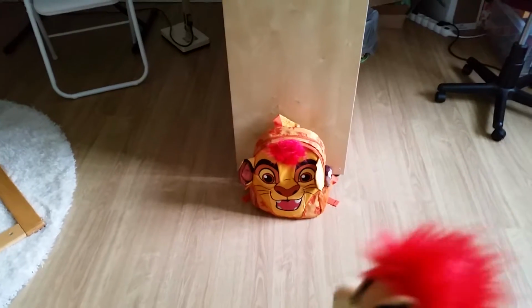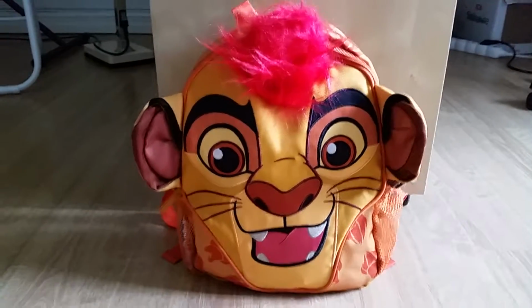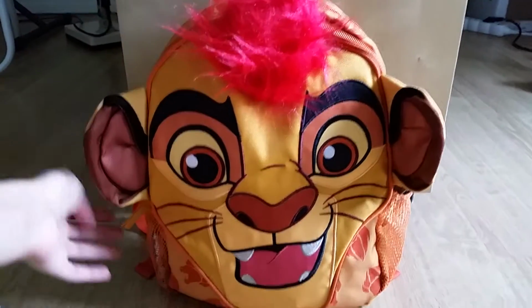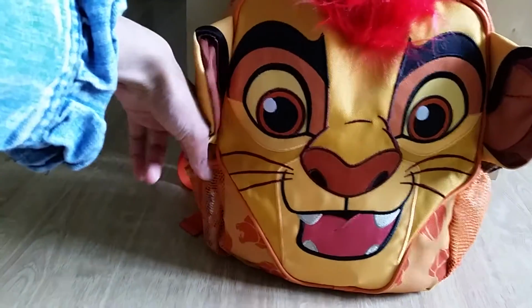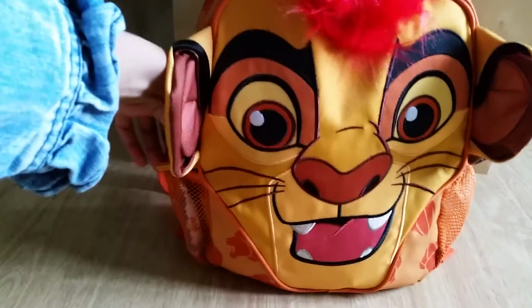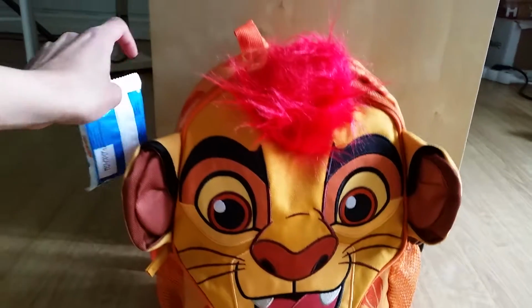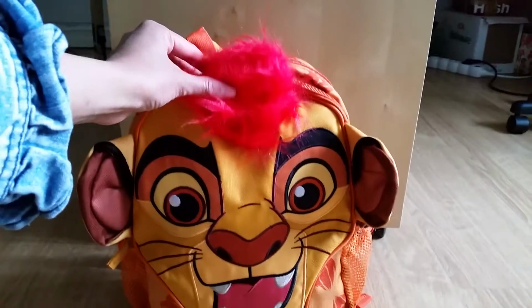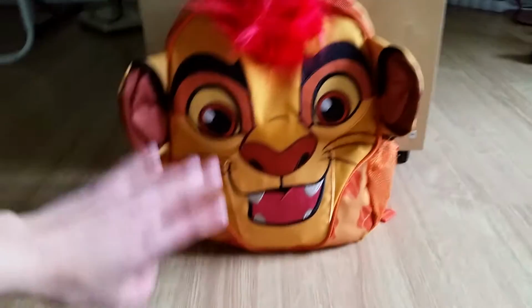There it is. There it is. Alright, it's time to see what kind of surprises we have in this super awesome Lion Guard backpack. Let's start with the corners here. With this little net, you can see. Let's see what we can start with. Oh, just feel here, so soft and so nice and furry.